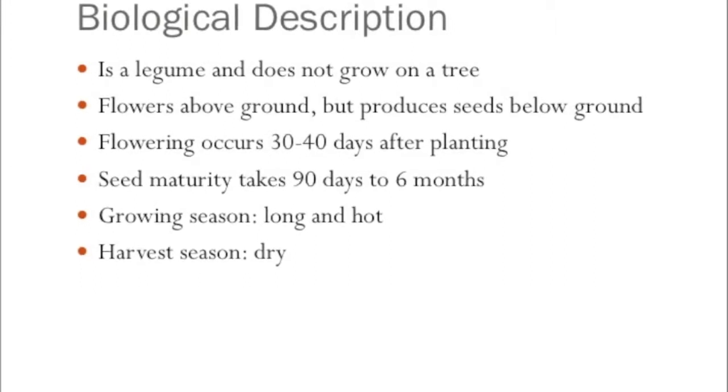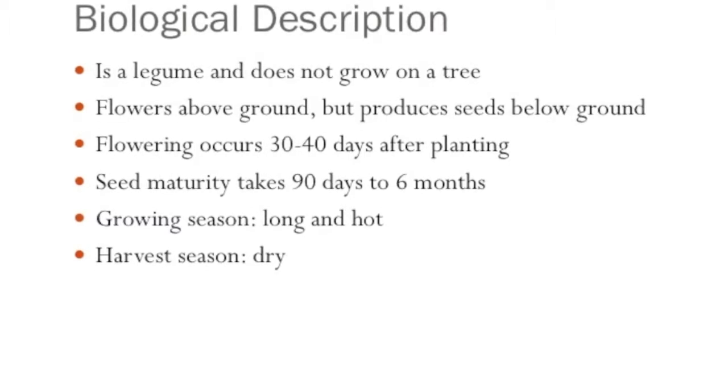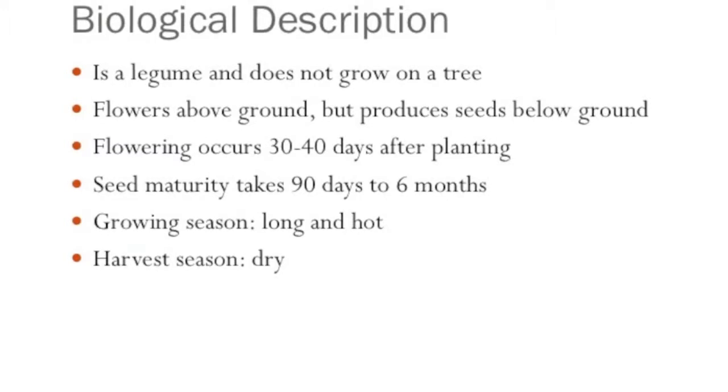The full-grown peanut plant is a hairy bush with a height of around 45 centimeters. The peanut is generally cultivated in warmer and more tropical climates. Moisture and heat are beneficial in maintaining high seed quality. While the growing season must be long and hot, the harvest season must be dry in order for the pods to fall off the ground. In regards to soil, peanuts do not grow well in acidic soils or soils that contain a lot of water. The temperature and rainfall can greatly impact the time to maturity and peanut yields.